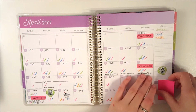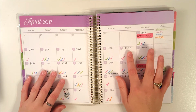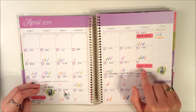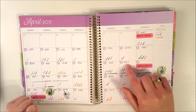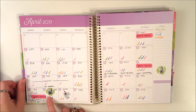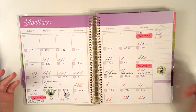Let's see, here's another sample monthly spread where I actually had a goal for word count, or just to write every day, and so I'm including a word count. No, it was Camp NaNoWriMo, that's what's happening. I put in a daily word count of however much I wrote that day. I did not reach it; I got a little less than halfway to this goal for the month, but that was an additional thing I put on my monthly spread, so that looks kind of cool.